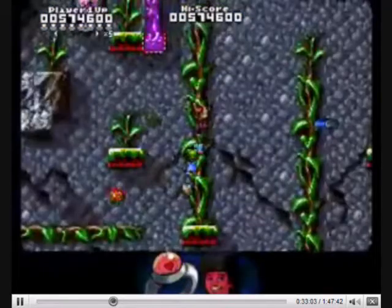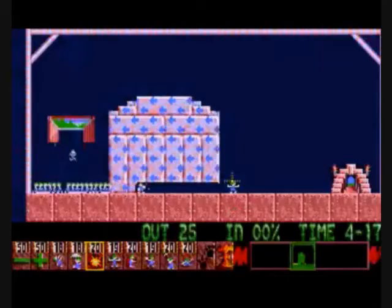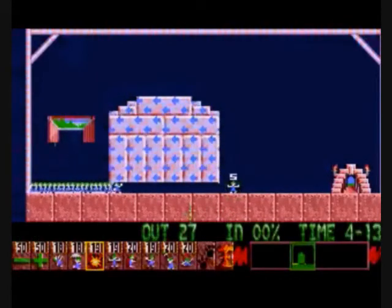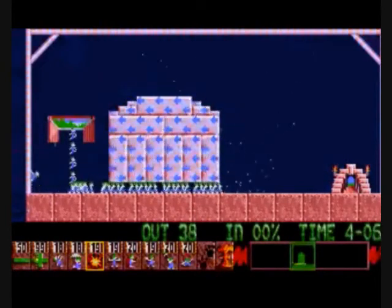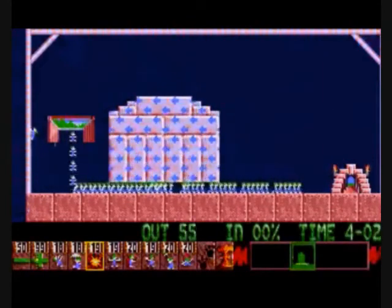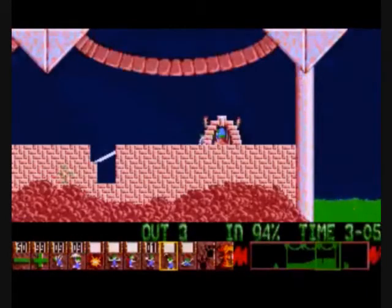But the real classic of the pack was Lemmings by Psygnosis and DMA Design, DMA being better known today for their Grand Theft Auto games. This was a brilliant puzzler that had you aid your hapless lemmings to escape to the exit by assigning lemming skills such as climbing walls or digging to the lemming characters.